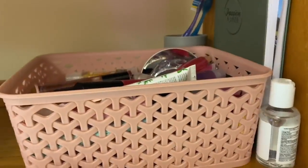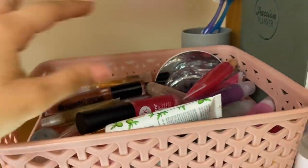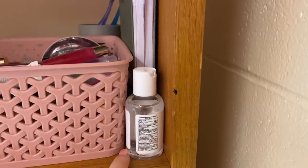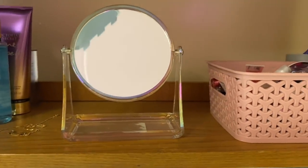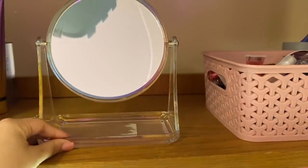Then moving on top of the shelf, I basically have this big bin from Five Below. I love these Five Below bins. And I have all my lip glosses, y'all. Like, all of this is just lip glosses. Then I have some hand sanitizer right here. And then I just have my agenda, my toothbrushes in that little cup in back of there. And then I have this cute little mirror. This one is from Walmart. I don't really use it, but in case I need it, it will be right here.